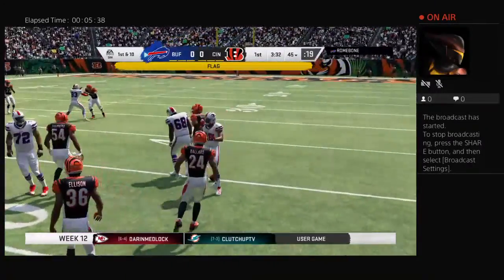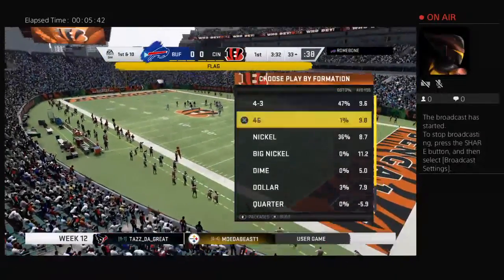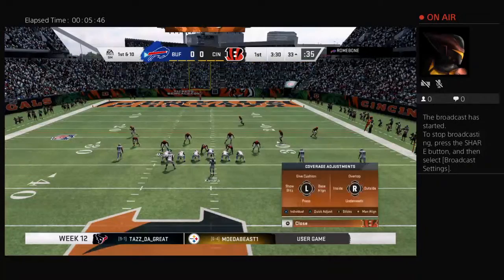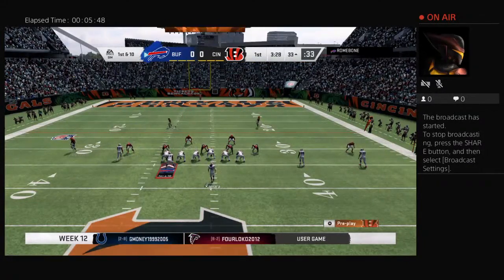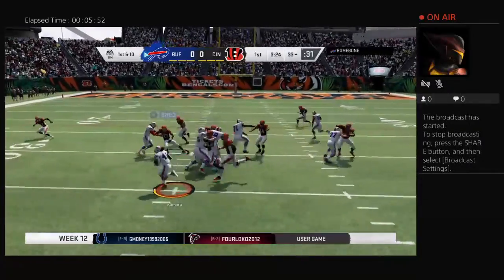And he'll be brought down. Oh, that's a face mask. Certainly looked like it. Indeed, here come the flags. So that flag will cost him 15. And it doesn't matter anymore how you get the face mask. Any part of it is going to be 15 yards.